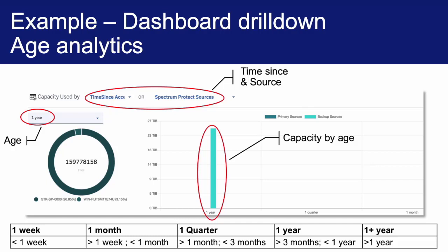Other examples are that IT may want to see the size distribution of data to help understand where big files that have not been accessed in a significant period of time could be moved to tape or cheaper storage. The size range bucketizing is customizable by Spectrum Discover.